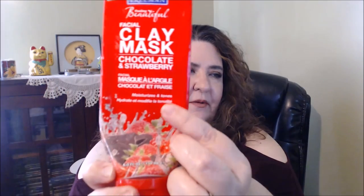So masks, I have a couple of them here. I love a good clay mask because it does pull out the impurities and deep cleans the pores. One of my favorites is the facial clay mask, chocolate and strawberry. And I feel it deep cleans, but it also plumps my skin, smooths my skin. It says moisturizes and tones. So right there you go, right on here. So yeah, love this stuff.